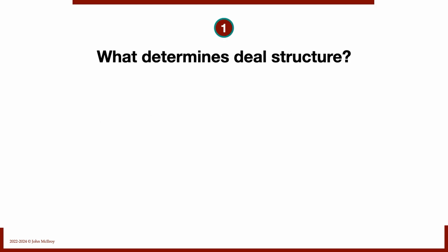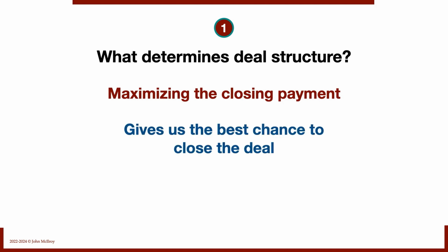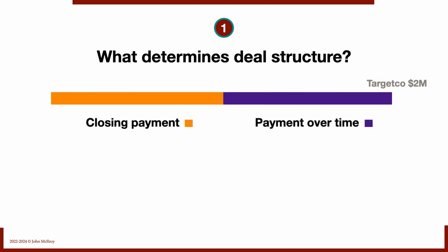I want to start with a question. What determines deal structure? I think we've already established that maximizing the closing payment gives us the best chance to close a deal. So let's take a look at an actual example. This is a $2 million target co that we want to buy. There's going to be a closing payment. There's going to be payment over time or a seller note. What's the seller preference? Sellers want as big a closing payment as they can get. They'd prefer all $2 million, but at least as close as possible to that $2 million. If they're writing the deal, that's the way they're going to write it up.